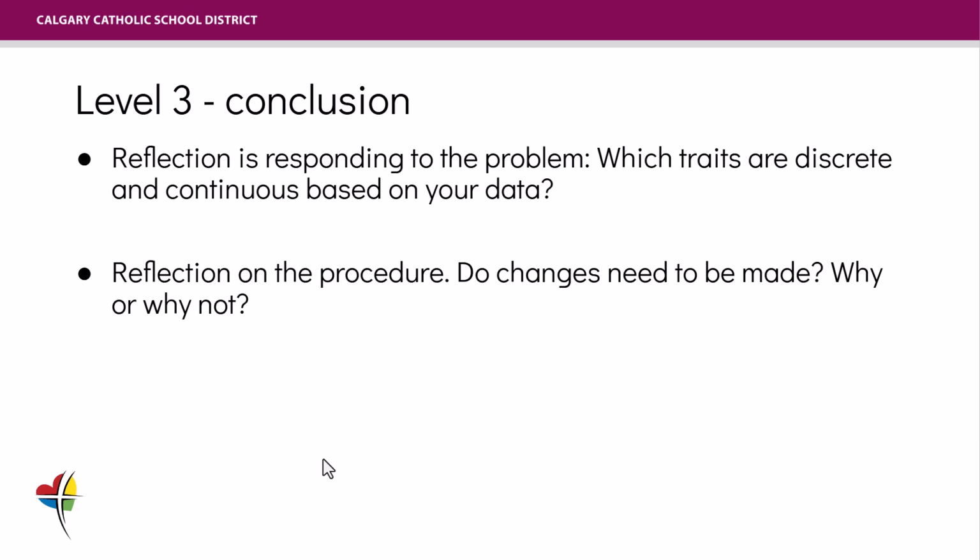This is a good chance for us to ask our students to think about the procedure. What changes should the student make? Why or why not? Students might then come up with ideas like, well, maybe we shouldn't have measured things in centimeters. Centimeters are too small. Or alternatively, they might say, oh, it's a good thing we chose to do centimeters because they're nice and small so we can get more accurate. So those types of things come up in the conclusion piece.